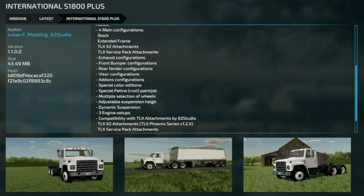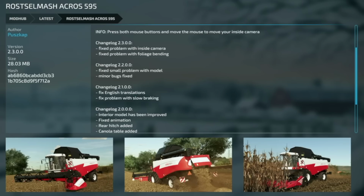This does include the X2, which came with the 1.2 version of the Phoenix series, and the TLX service pack attachments. Big update! Oh yeah, go get it while it's hot. Next up, we have the Rostselmash Acros 595 version 2.3. Fixed a problem with the inside camera.